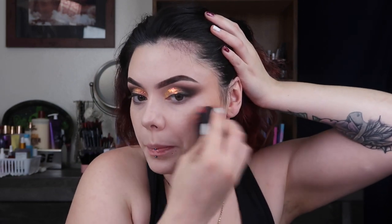Today I went to the grocery store and I actually picked up another e.l.f. blush. Because, I don't know, this formula is just so natural and beautiful, and I could see why everybody loves it. Because not everybody wants caked on makeup like I do.